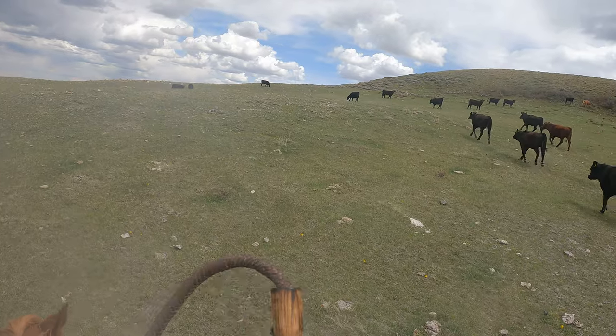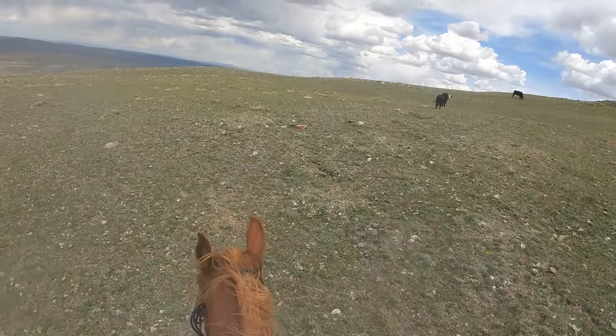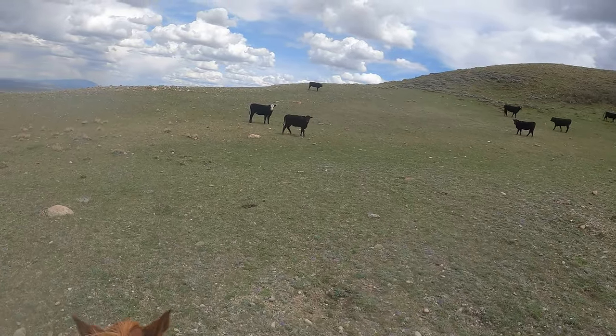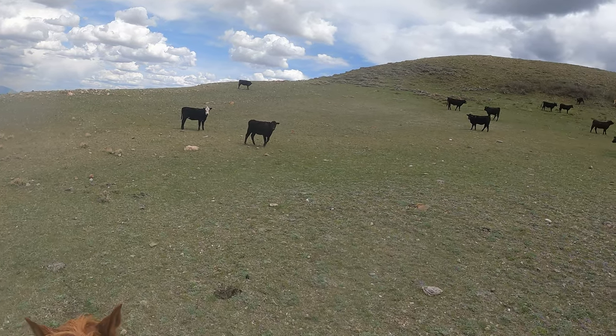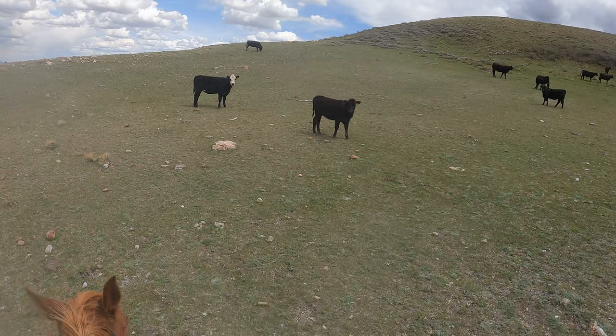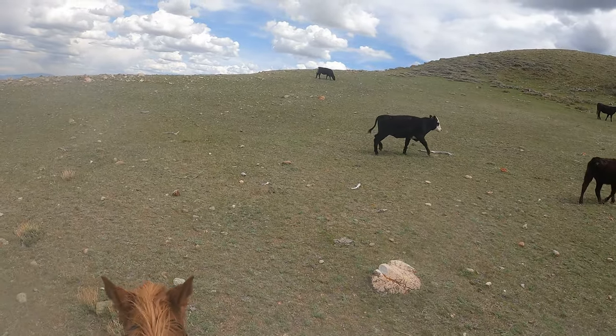All right guys, so these are the calves that I saw in the last episode that I said I could come down and get from the top. After we finished our circle at the bottom and got everything to the gate, we trotted back to the truck and ran the truck up to the top of the pasture to see if there was anything easy to get up top. It's a pretty easy gather up there.